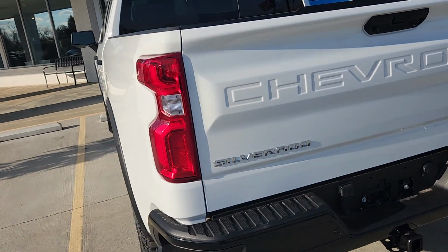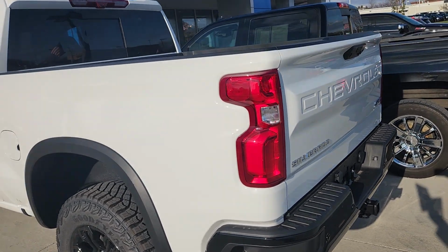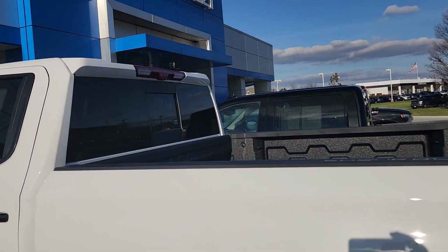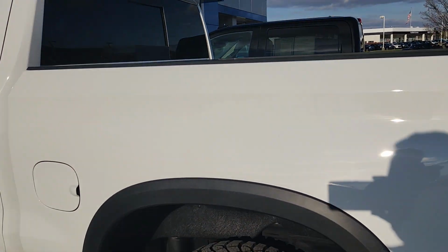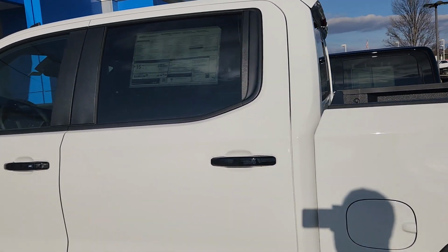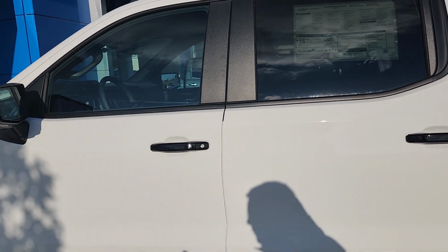This one does also have the tech package, which includes the 15-inch heads-up display, adaptive cruise control. This one does have the power sunroof. You got the sliding rear window there. You're going to have the 13.4-inch touchscreen. You can run Apple CarPlay and you can run Waze off of that and Android Auto.